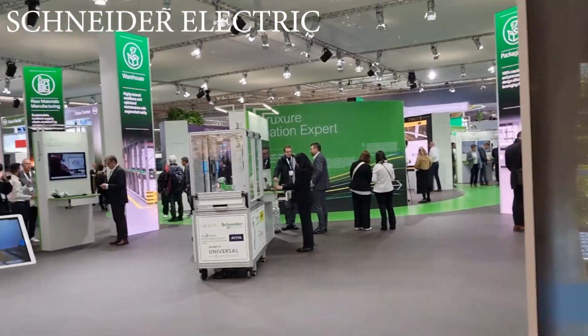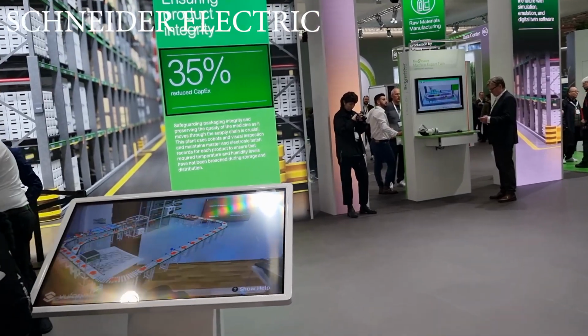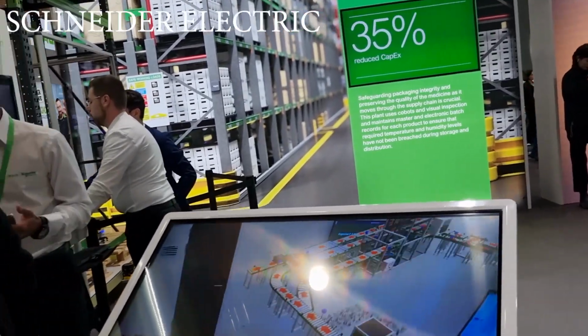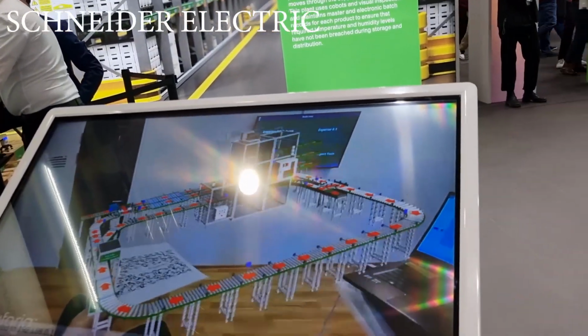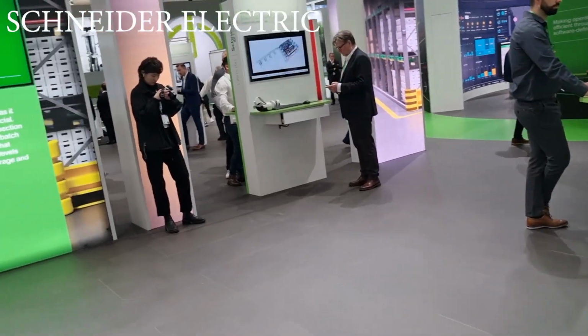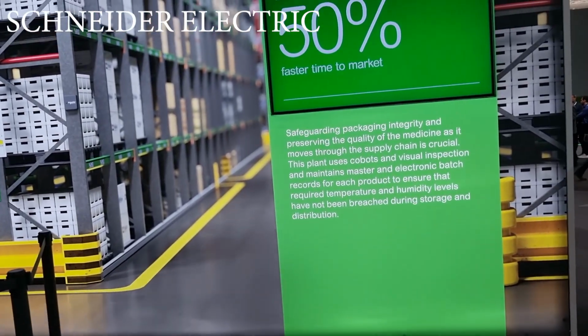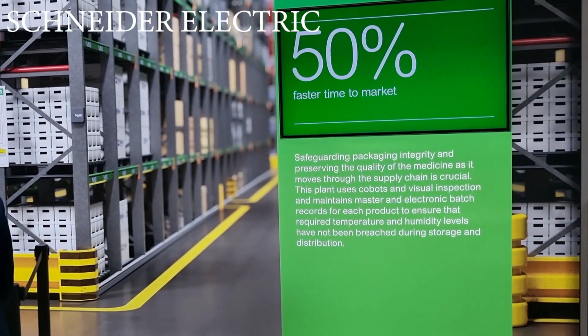Schneider is also one of the major manufacturers of industrial automation components, and they are now working in logistics, I guess.